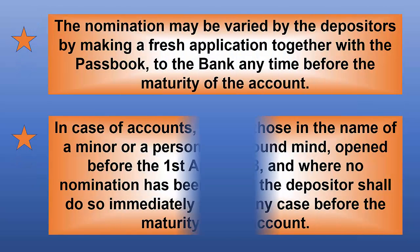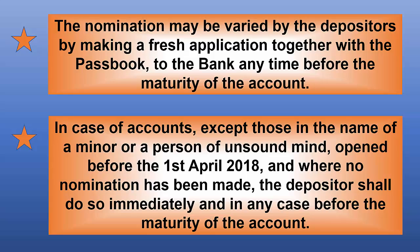The nomination may be varied by the depositor by making a fresh application together with the passbook to the bank any time before the maturity of the account. In case of accounts, except those in the name of a minor or a person of unsound mind, opened before the 1st April 2018 and where no nomination has been made, the depositor shall do so immediately and in any case before the maturity of the account.